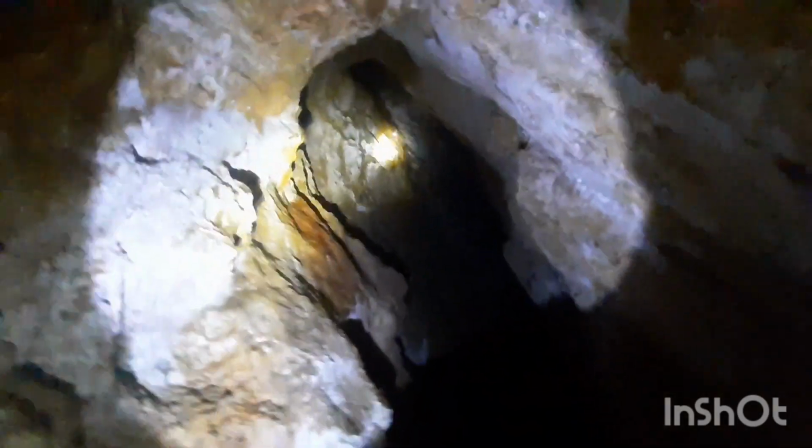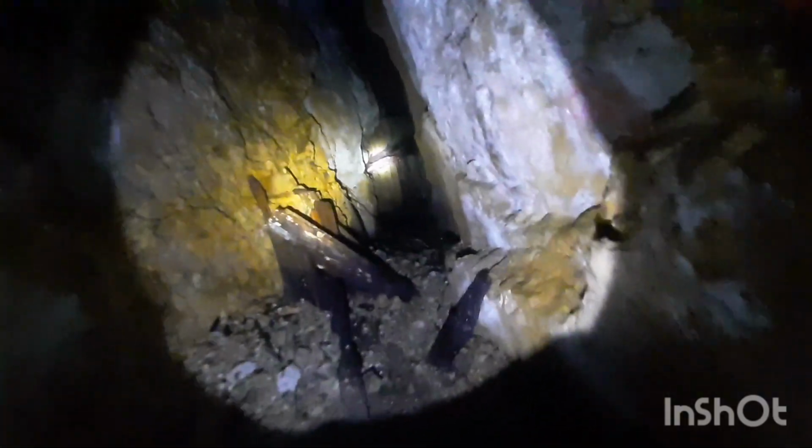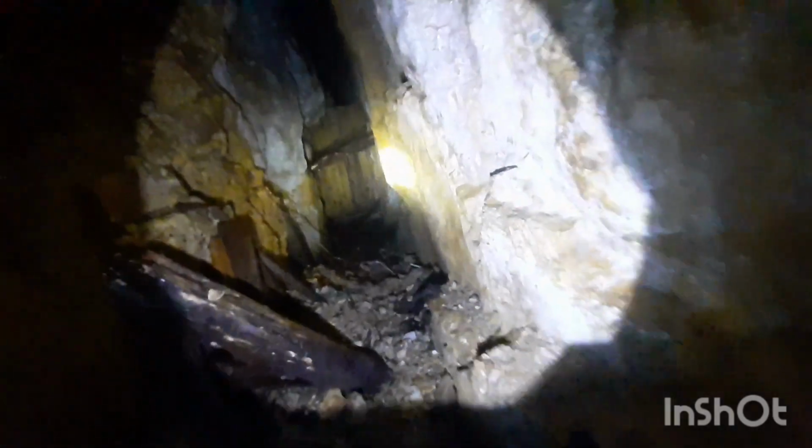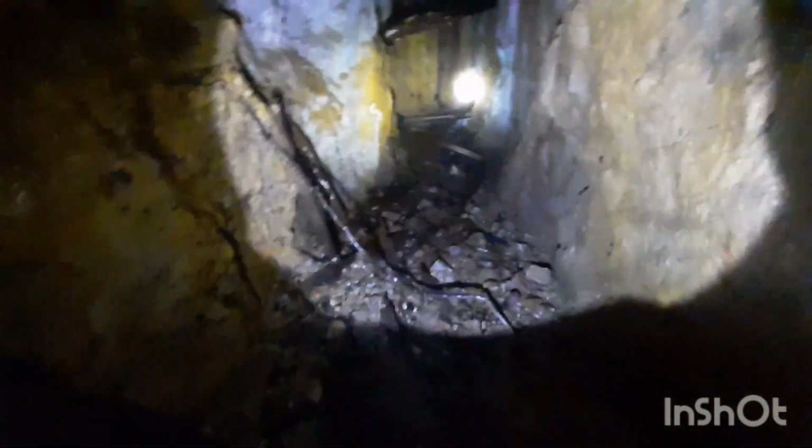It's just so amazing, all that has been dug out. It would have been amazing to see in the old days, just how many people were down here, how much equipment, the noise, constant wondering whether everything was going to be okay or not. Tough life, exciting life.